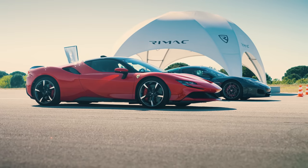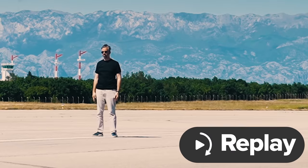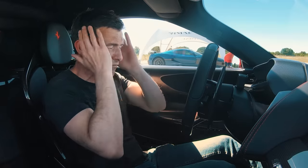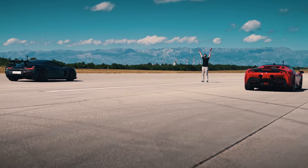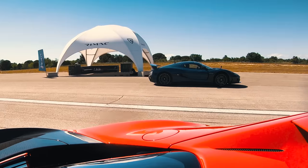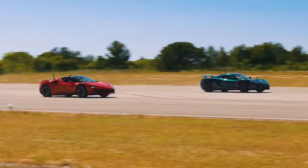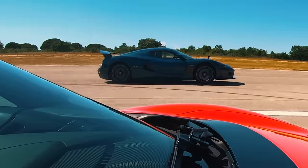Maybe I'll learn one. I wasn't really with it on the launch. I noticed his hands going up and then had to do the launch procedure. I did it in time, but I'm going to be focused this time. Focus, focus, focus. 3, 2, 1. Smash him off the line. Better start. What? What again?